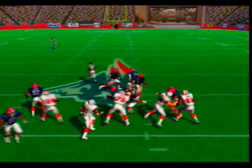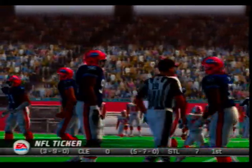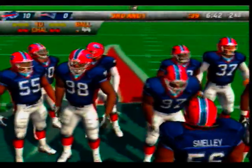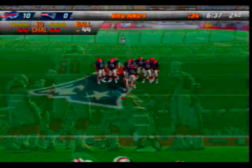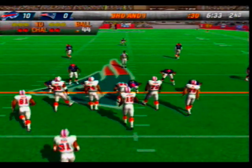Hand it off. Williams comes up to make the play at the 44-yard line. If they keep getting gains like this, it could really open up things for them in the second half. So that play goes for about six. Third and one coming up on this play. 44-yard line.